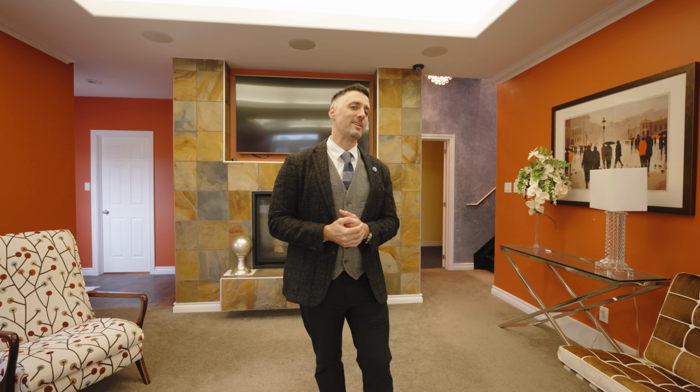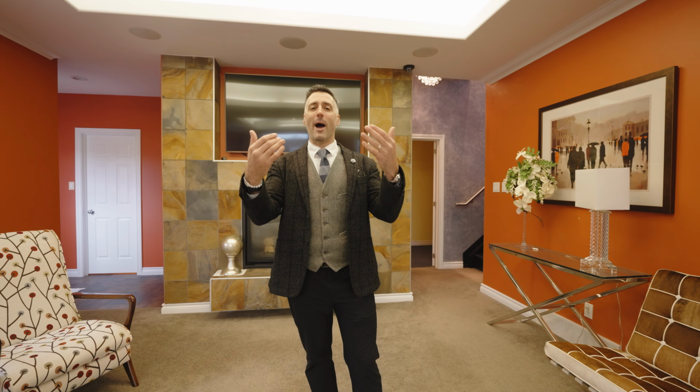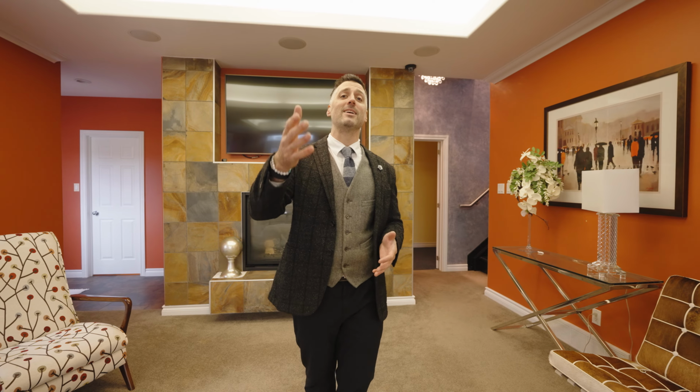What I get even more excited about though is, what would you do with a property like this if you had your own waterfront acreage and you had a home like this? One of my favorite things to see is when buyers come in and really make it their own and take that generational property to the next level.